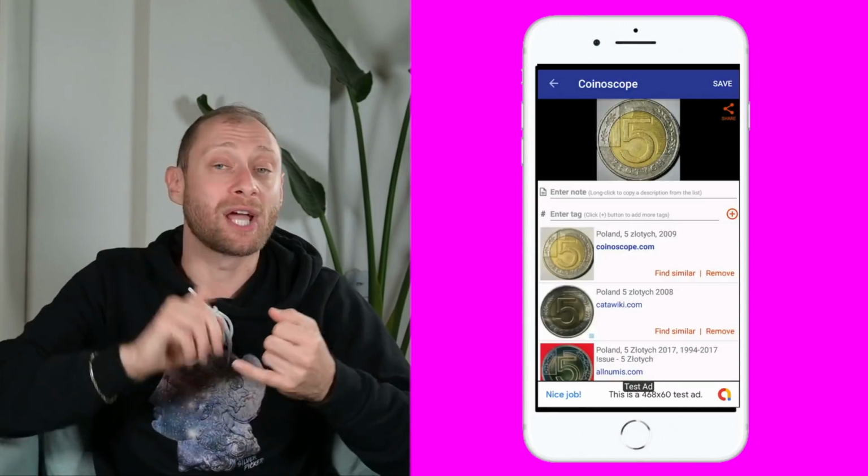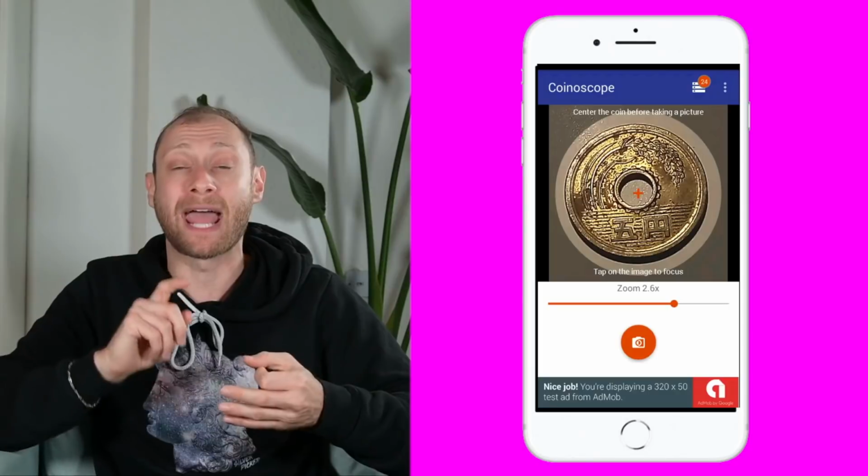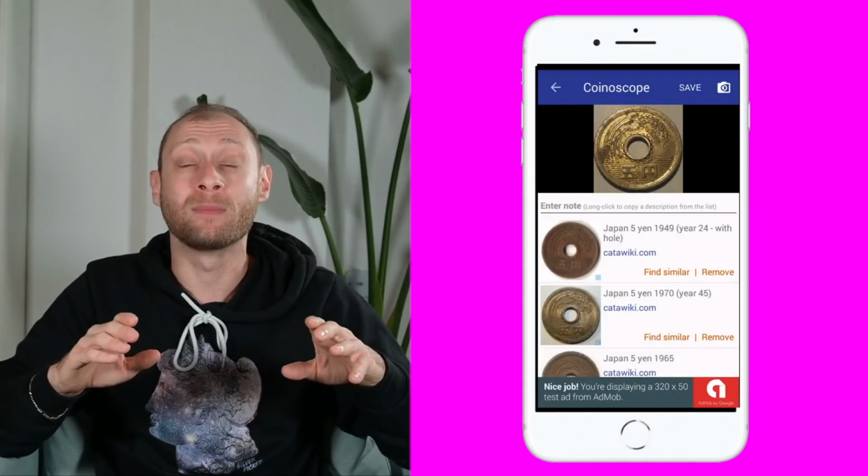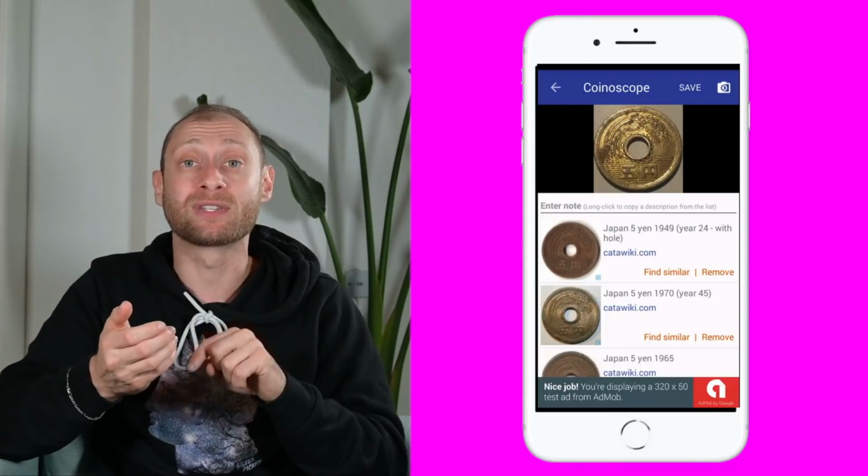You don't have to be able to read the writing on it, so if you don't read Chinese, or you don't read Russian, or you don't read Arabic, you can still figure out what coin that is, what country it's from, and then it'll give you resources online that you can just click the link and learn everything you could possibly want to know about that coin.